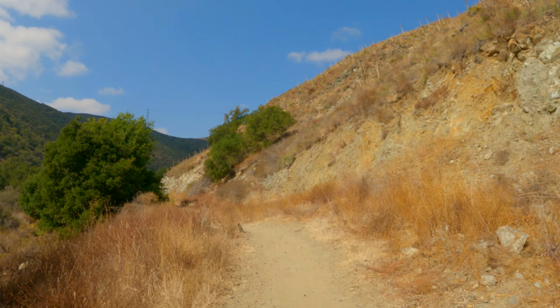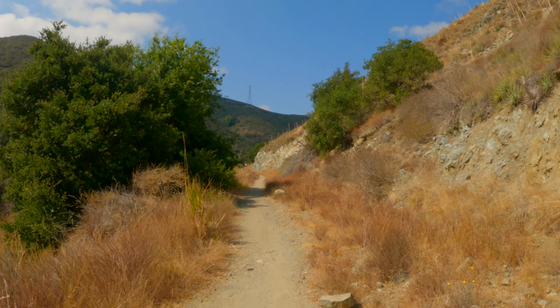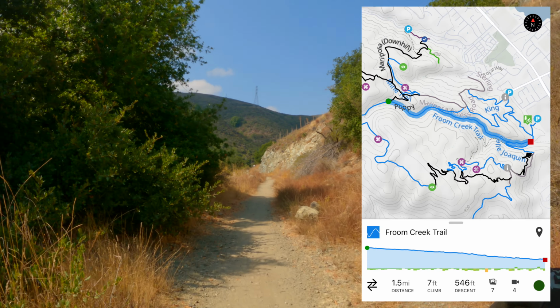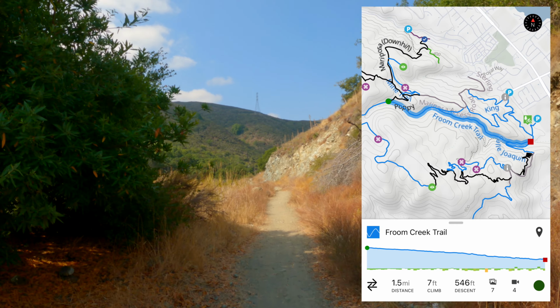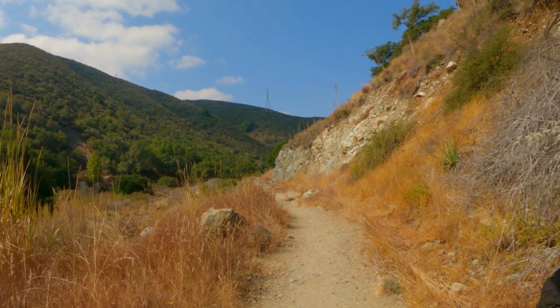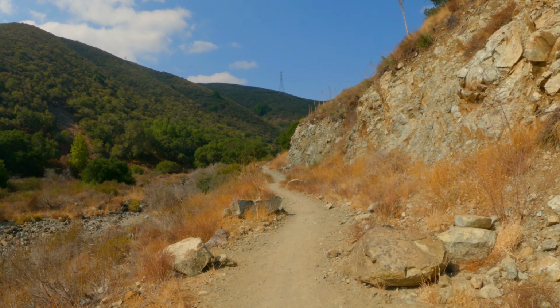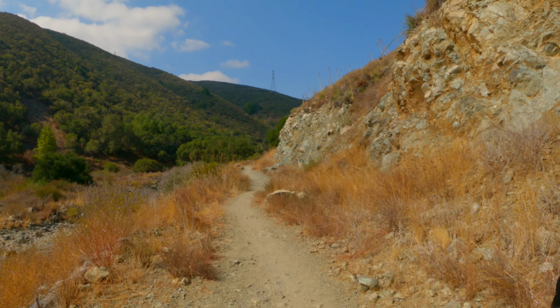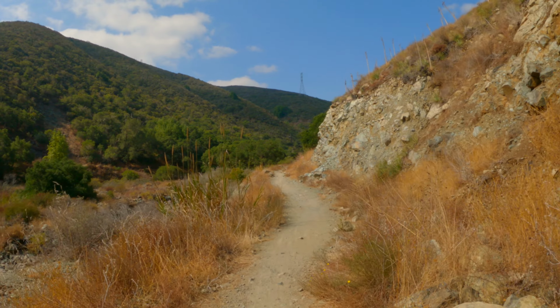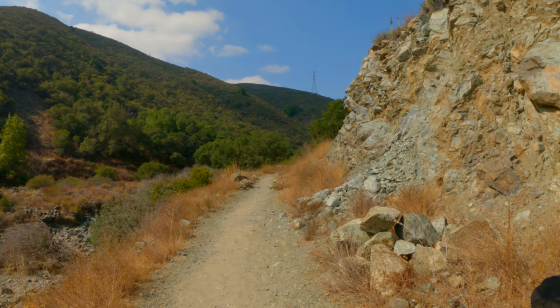All right, so I just finished Froom Creek Connector, and now I am on the Froom Creek Trail, and this just runs parallel with the dried up Froom Creek. Pretty straightforward. I've got a bit of a climb ahead of me. Luckily, it's not that hot though.